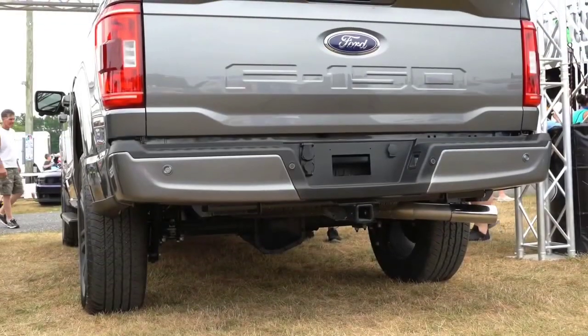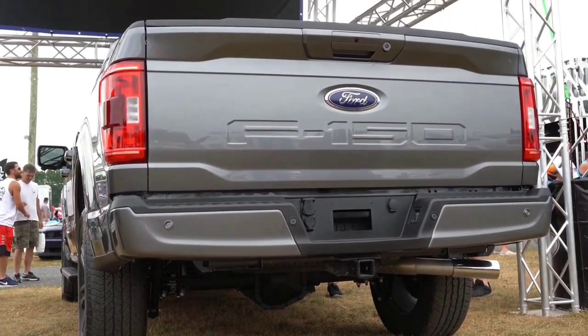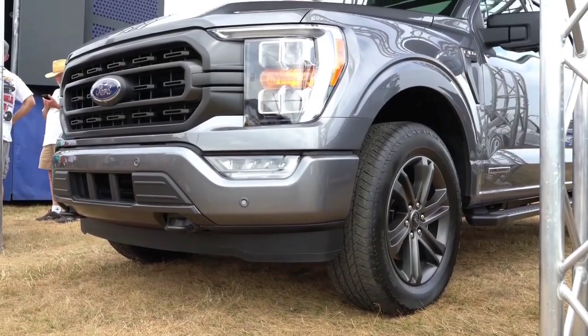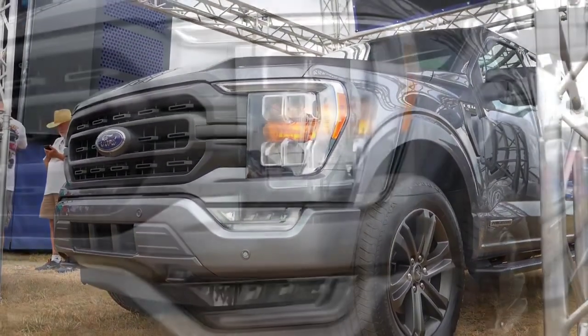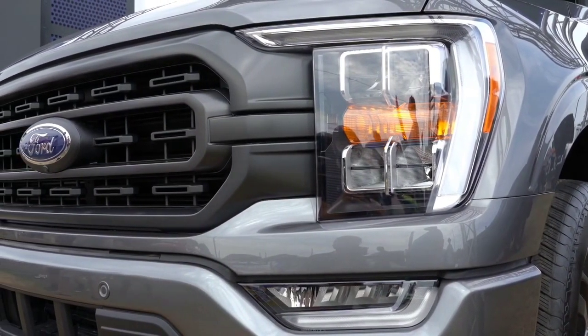And speaking of safety, automatic emergency braking with pedestrian detection, that is standard across the board, even on the base XL trim levels. So automatic emergency braking, standard on all trims. Absolutely love that. So I would imagine this is going to be a pretty safe vehicle once it gets tested, goes through IIHS, all that fun stuff as well.